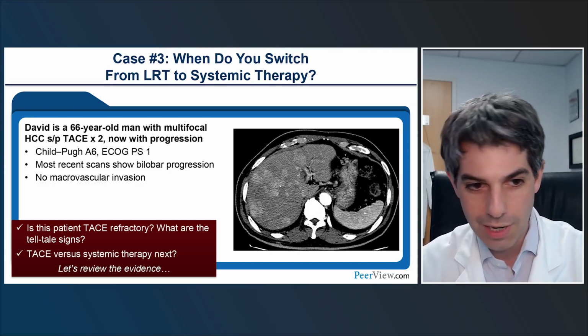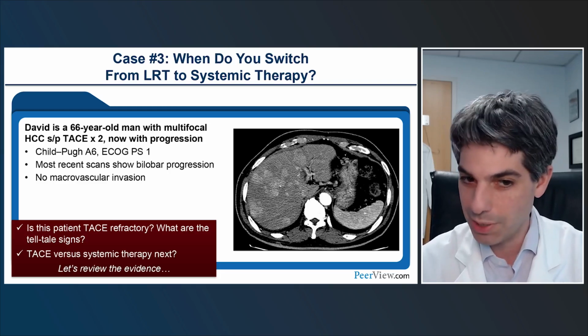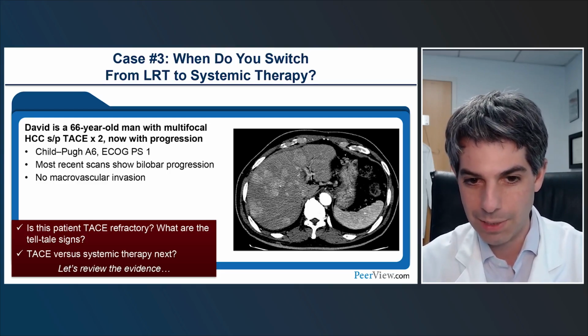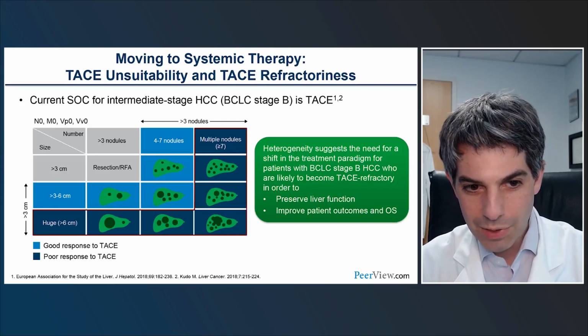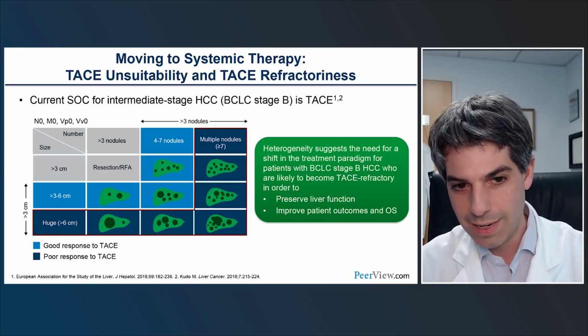And so I guess the question for our audience is, would you consider this patient to be TACE refractory, or would you continue to TACE this patient? And what is the role for locoregional therapy here versus systemic therapy? So let's take a moment and review the evidence. Riyad covered the slide earlier, but I think this is a good time to circle back to this slide.